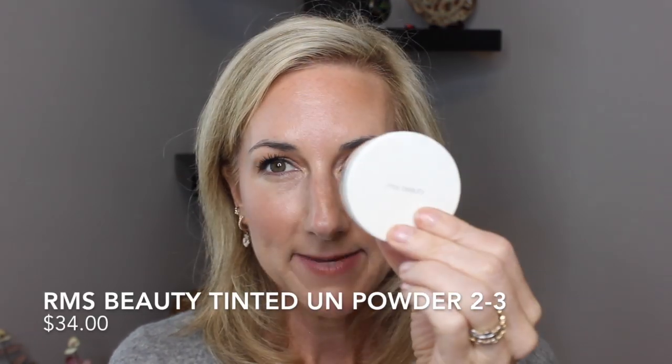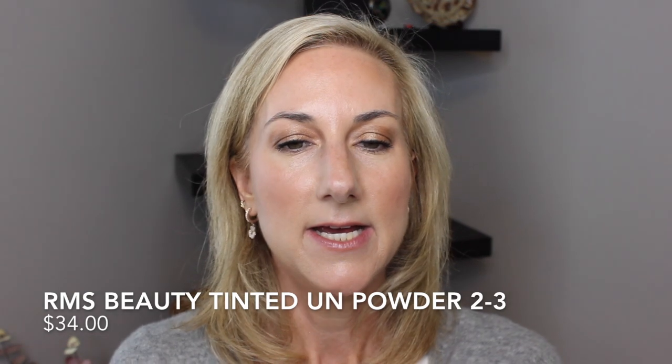For powder, I'm gonna set all of this kind of cream and powder products, and I'm using the RMS Beauty. This is their Tinted Unpowder. And I am in shade 2-3. You guys, this is a lovely powder and I have just really been enjoying it overall, just as a kind of topping this through. So I'm gonna just take a little bit of this and I'm going to first come down the T-zone.